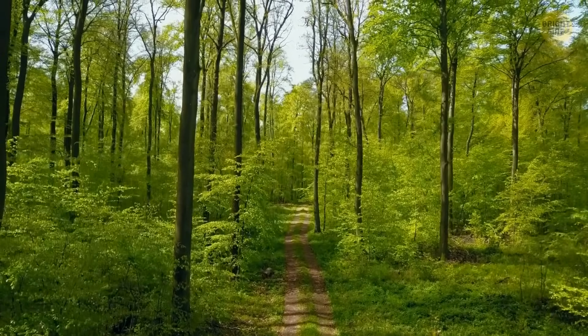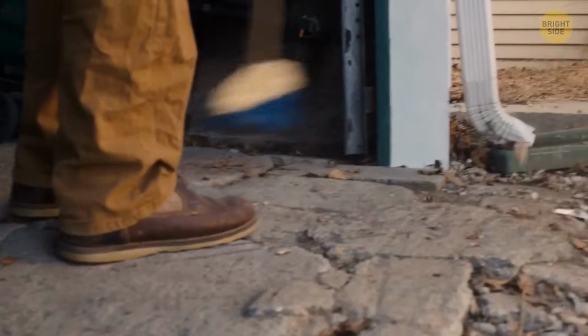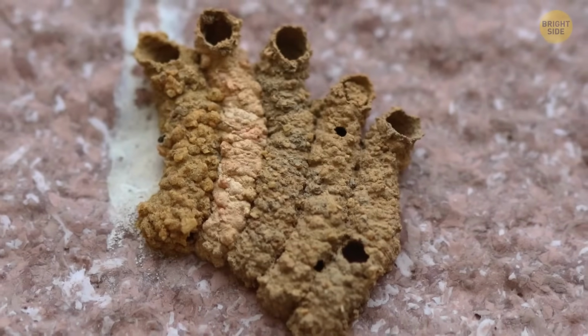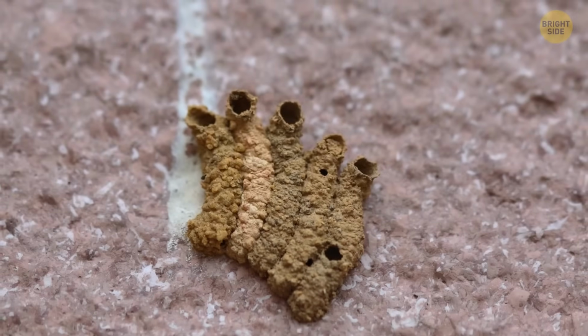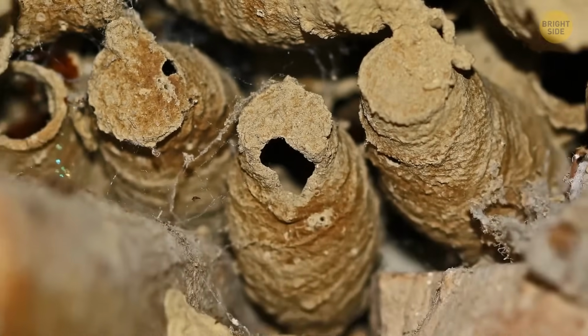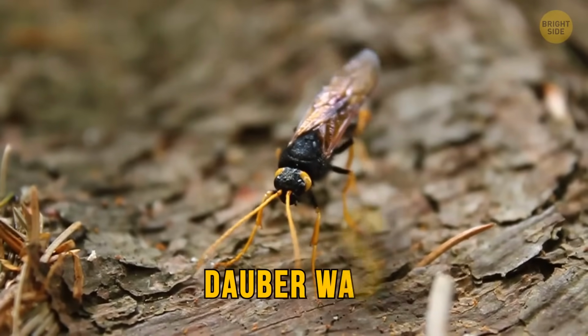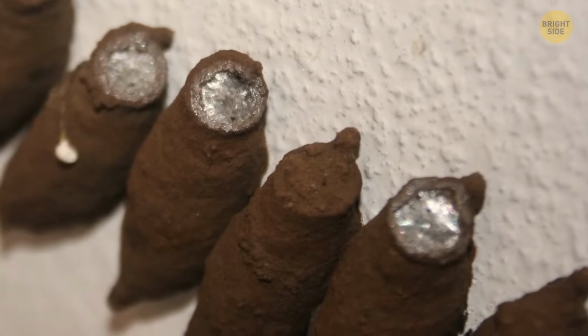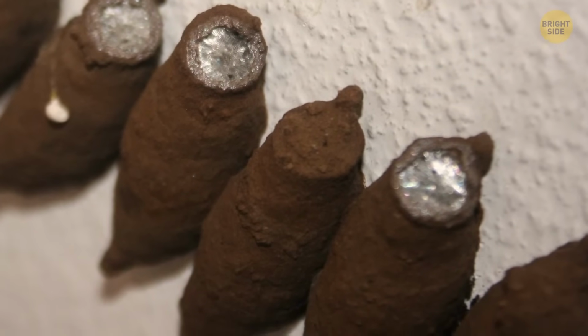Well, it's that time of year again, spring cleaning. Making your way outside, you grab the duster and broom to get rid of all those cobwebs on your windows. They don't stand a chance this time. Removing one cobweb after the other, you suddenly notice some weird-shaped mud stuck under the eaves and porch. What's this? It suddenly dawns on you. These have to be mud dauber wasp nests. You're probably thinking there's a swarm of them around with so many nests being side by side.